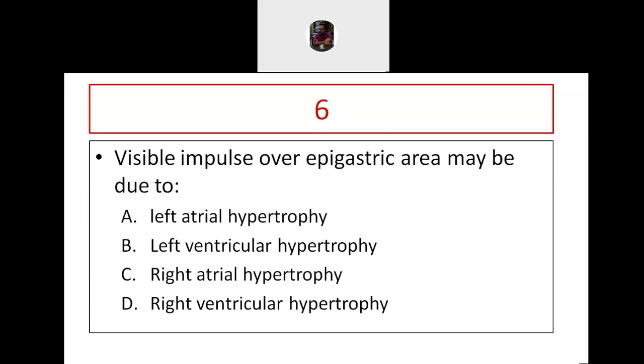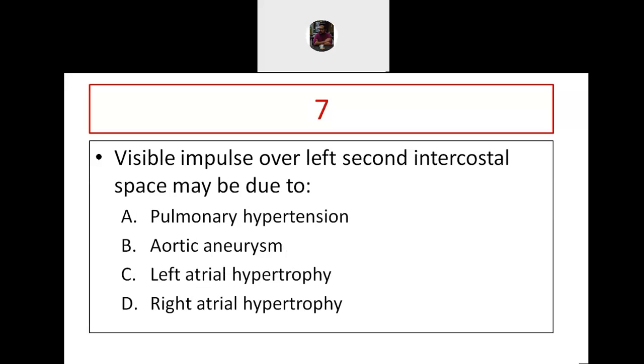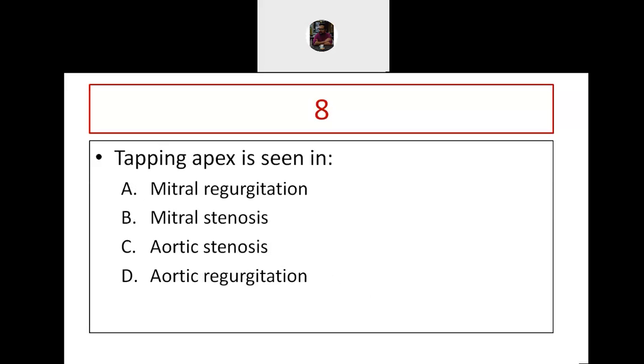We also discussed the pathogenesis of different types of heart failure and then discussed clinical examination. So what is the answer to visible impulse over epigastric area can be due to? Very good. Right ventricular hypertrophy. Visible impulse over left second intercostal space. What is the cause? Remember, the left second intercostal space is actually the pulmonary area. The great vessels cross each other. Yes, the answer is A, pulmonary hypertension.